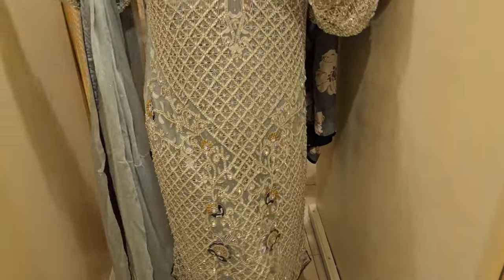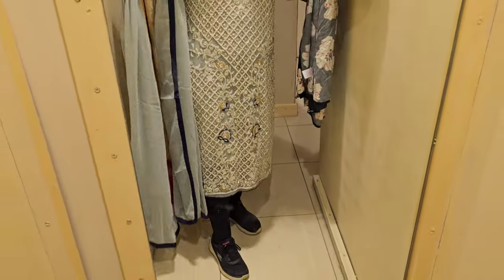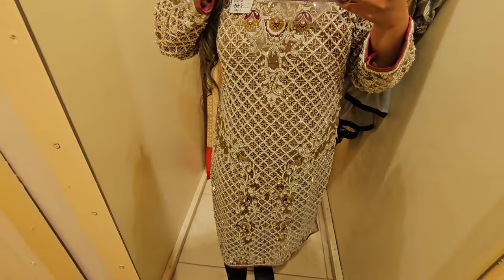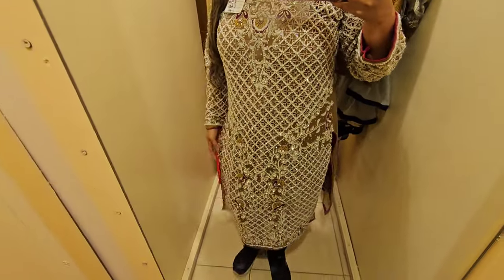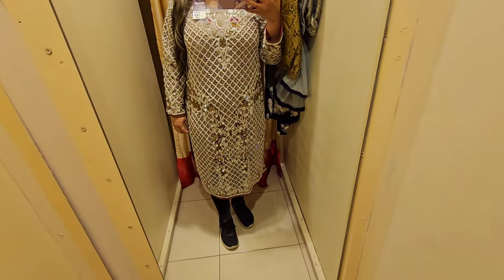Okay, so here I'm gonna try another color and Amber is gonna try this suit. So keep watching, main aapko dikhati rehti hu. And here is the second color I just tried on. This color is more like champagne gold, or tea, pink, beige, champagne mixed color. Wo apni boli mein kehte hai na falsa rang, ye wo lag raha hai. And this is a medium size. I like this fitting more. The grey was nice, but that was quite baggy.